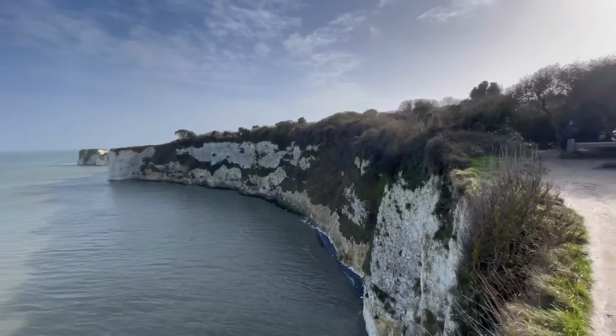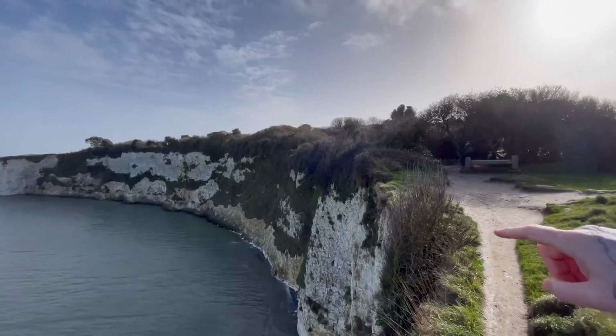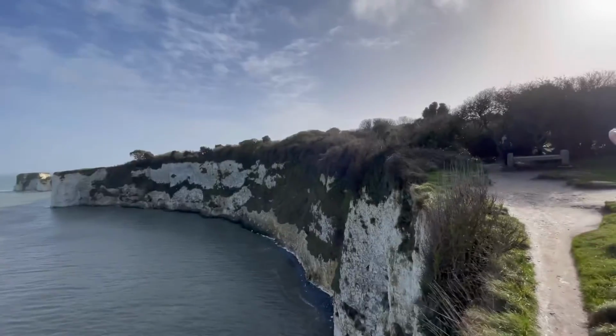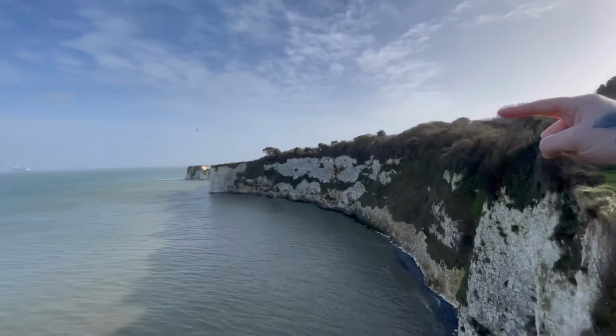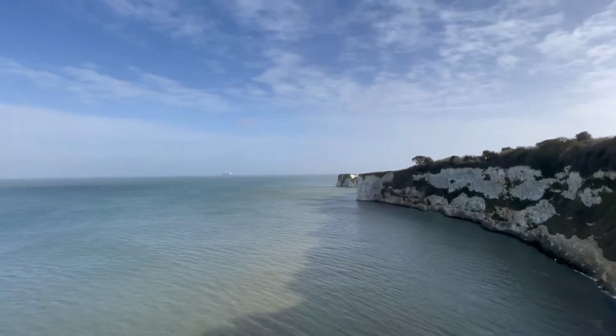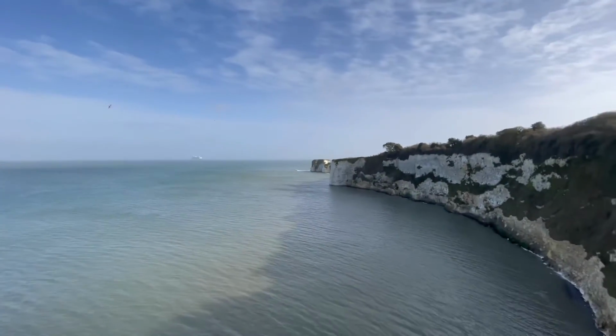So basically what we're going to do now then, there's Georgia, give us a wave. Yeah, so we're going to go back out the little woodland bit there, walk all the way down there, and then we'll be just there, and that is Old Harry Rocks. And I'll try and get the drone up there, guys, so let's go.